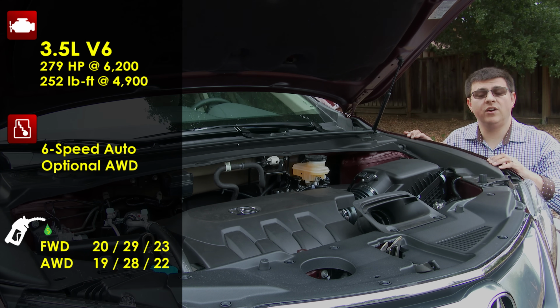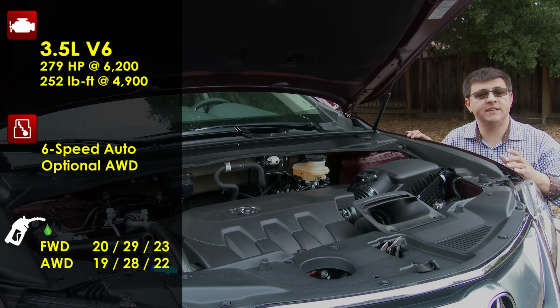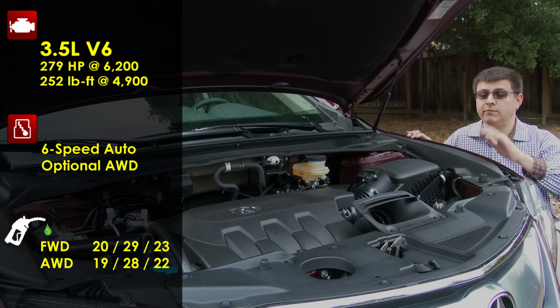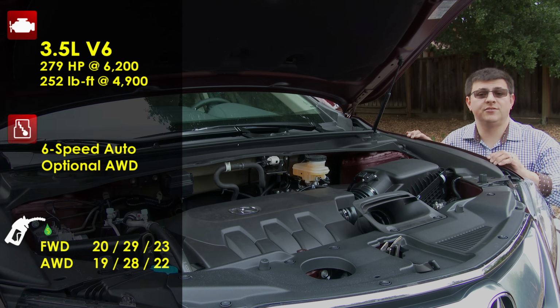The power figures place the RDX firmly in the middle of the pack. This is actually a little bit more power than you'll find in most of the base models, not quite as much power as you'll find in most of the top-end models from the competition. However, the RDX is one of the lightest entries in this segment.